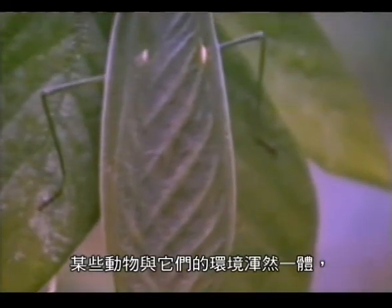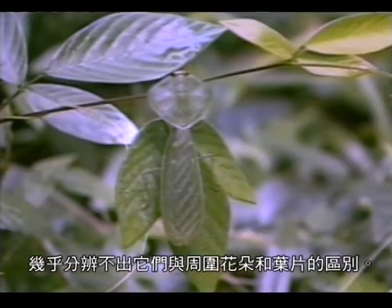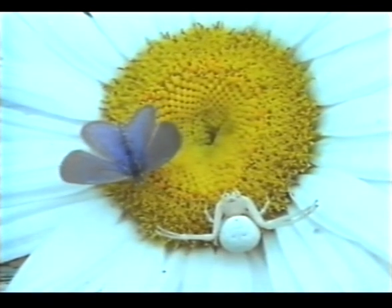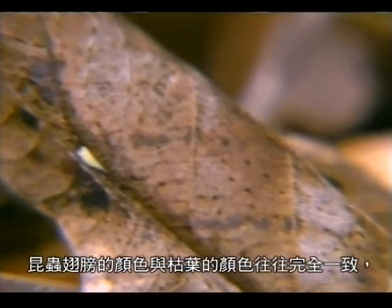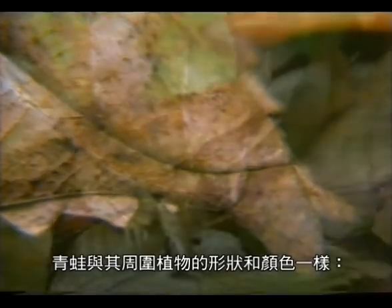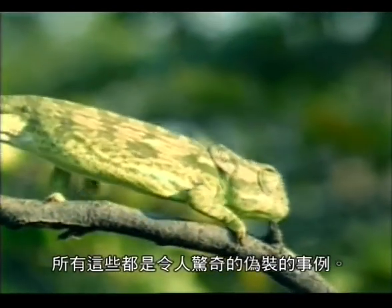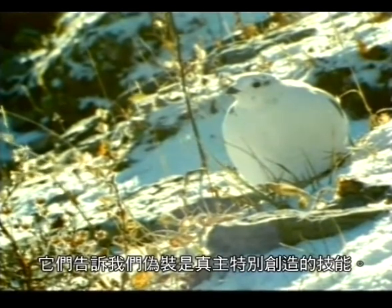Some of these animals blend in so well that it is almost impossible to distinguish them from surrounding flora and foliage. A spider of the same color as the plant on which it lives. A snake that is as motionless as a branch. An insect whose wings are the same color as dry leaves. A frog that takes on the same shape and color as surrounding plants around it. All these are fascinating examples of camouflage. They show us that camouflage is a specially created technique.